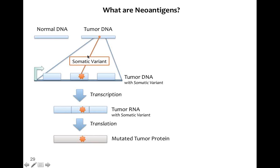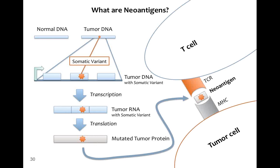These somatic variants can occur anywhere in the genome, but sometimes occur in a protein coding exon of a gene and can therefore be expressed in the RNA. Particularly when the somatic variants are missense, this can result in the expression of a mutated protein with alternate peptide sequences. The peptide sequence that contains the variant amino acid will then be presented in the MHC as a neoantigen, leading to an immune response when it is seen by the T cell receptor on the T cells. And this is the mechanism by which the immune system sees the cancer cells as a target for attack.